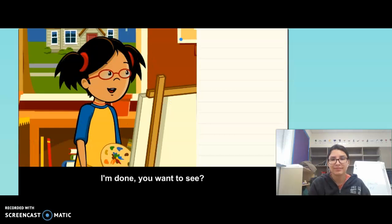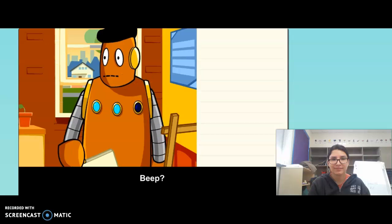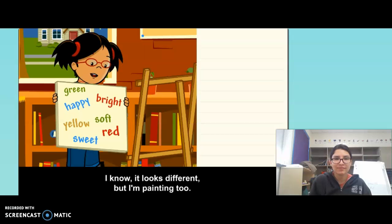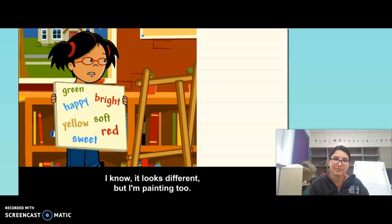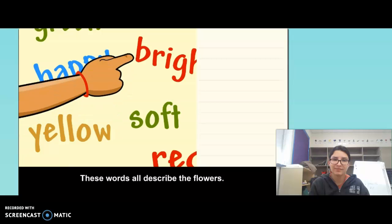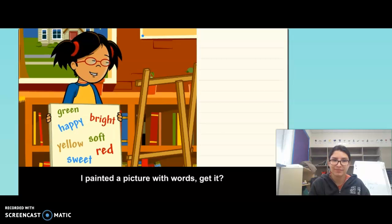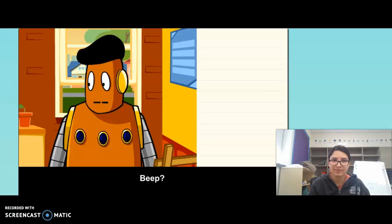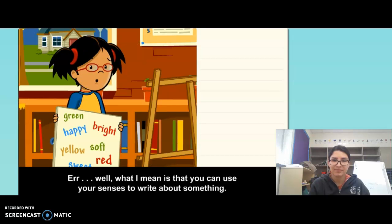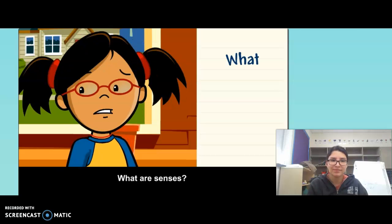I'm done. You want to see? I know, it looks different, but I'm painting too. These words all describe the flowers. I painted a picture with words. Get it? Well, what I mean is that you can use your senses to write about something. What are senses?